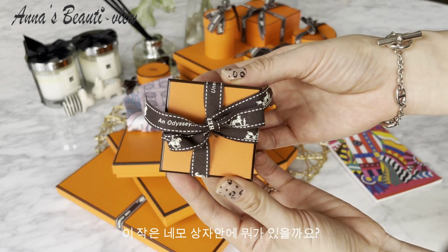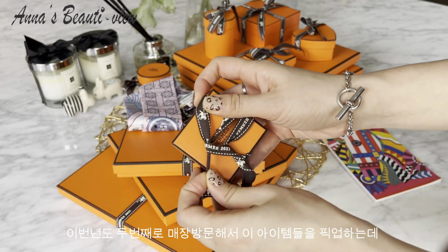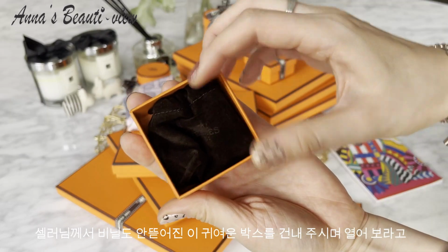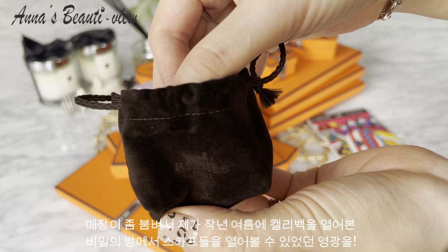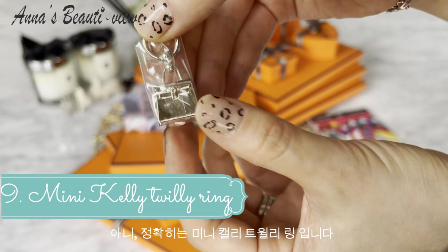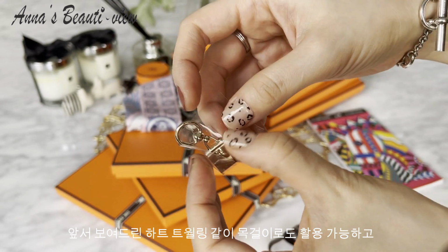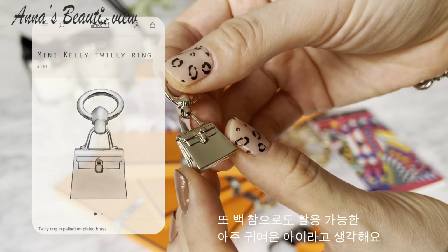Let's open this small square box. What do you think it is? When I went to the Hermes store for the second time to pick up these new boxes, my SA gave me a small box with the plastic bag still wrapped. I just felt so excited because it is a mini Kelly bag. Well, mini Kelly bag, twilly ring to be clear. It just reminds me of unboxing my Kelly 32 last summer at the store. It was in the same room as well.